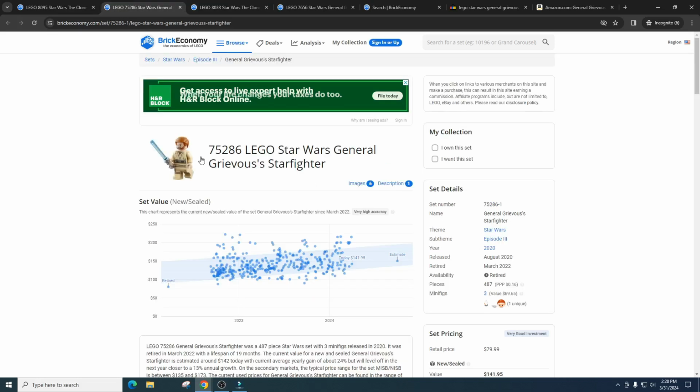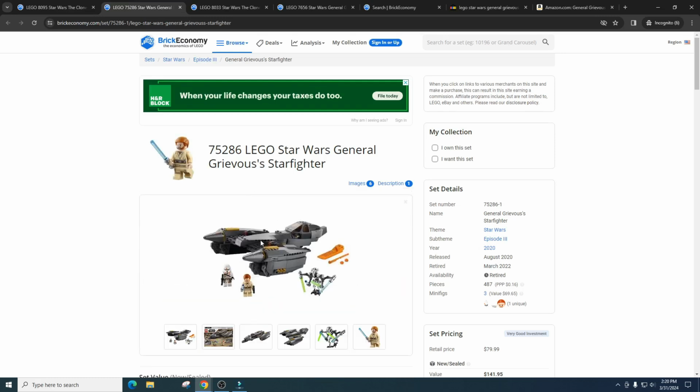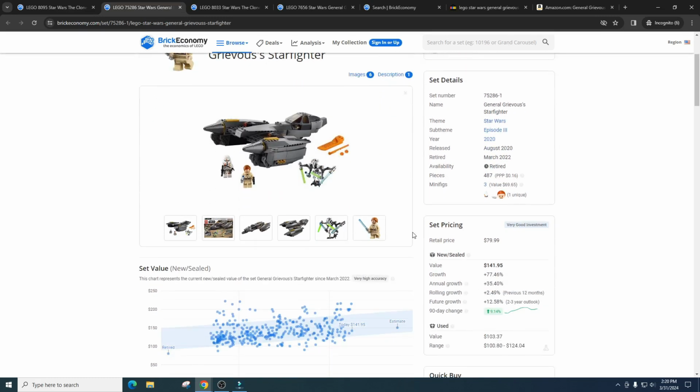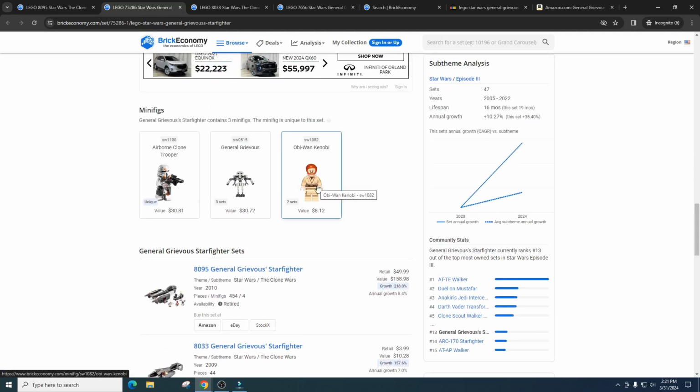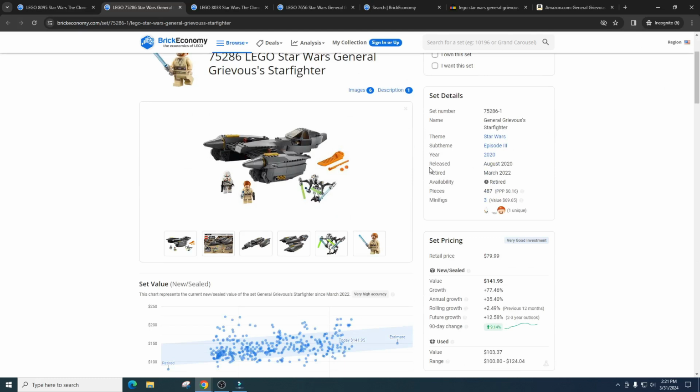And then the comparison to ours, which is item number 75286, the $80 set, with a value of $141. So we got 3 minifigures. 1 is unique, and this one has a value of all 3 minifigures of $69.65. So we've got the Airborne Clone Trooper, which is pretty solid, and this one's at $30.81. General Grievous, obviously, for $30.72. And then Obi-Wan Kenobi's looking pretty weak at $8. But still, anything above $5 in a set is pretty solid in my opinion, for main popular characters like Obi-Wan Kenobi. So the values in these minifigures, overall, it's a pretty solid set. Pretty much exactly the same, just the minifigures.